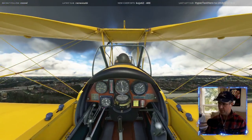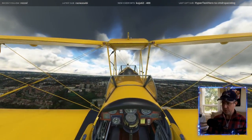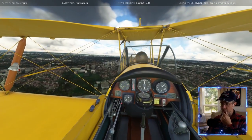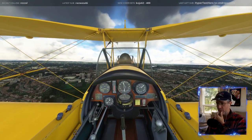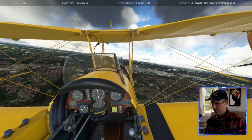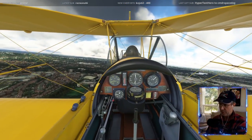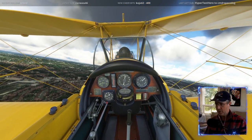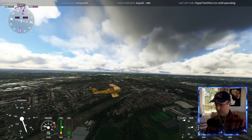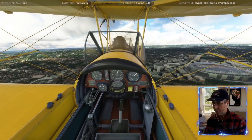River out here. Dark cloud above us. Climb a little bit. This is my first purchase of a sim developer called Ants Airplanes. I think they're based out of Australia. Very nicely detailed in the cockpit and the model. It's a gorgeous aircraft, this.